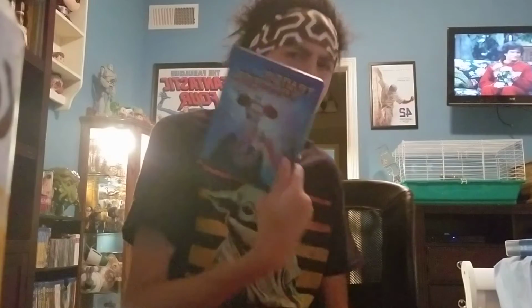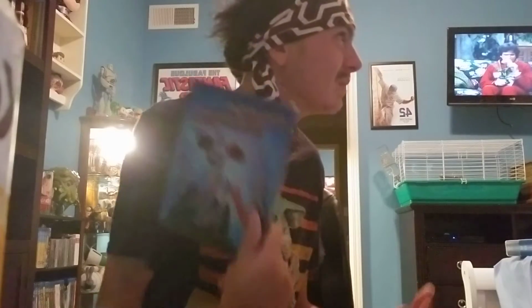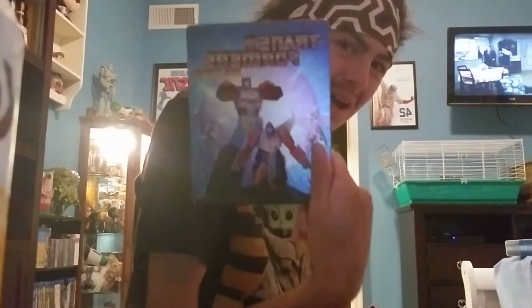Transformers the movie, it's cool art. Just wish they had more with the back, but the inside's cool, and the discs are really well designed, and it's a really cool movie. And I actually got this for cheaper than the common Blu-ray, which I think was like $12. The other Blu-ray was like $20. So the Steelbook was cheaper than the Blu-ray. When does that happen? I don't know. But I think it's a really shiny, cool Steelbook, and it pops out in my collection of Steelbooks.